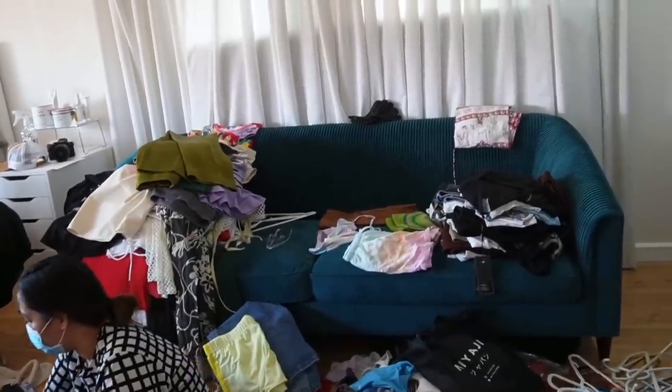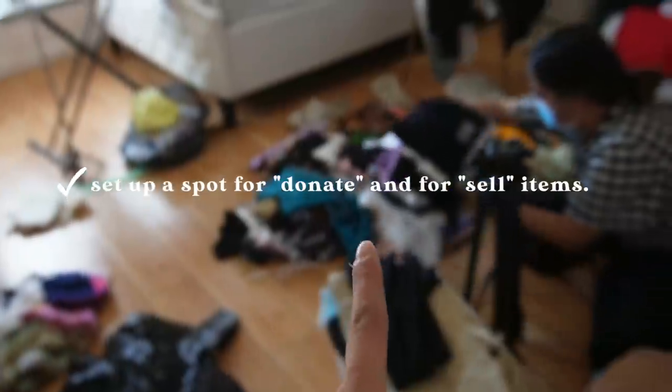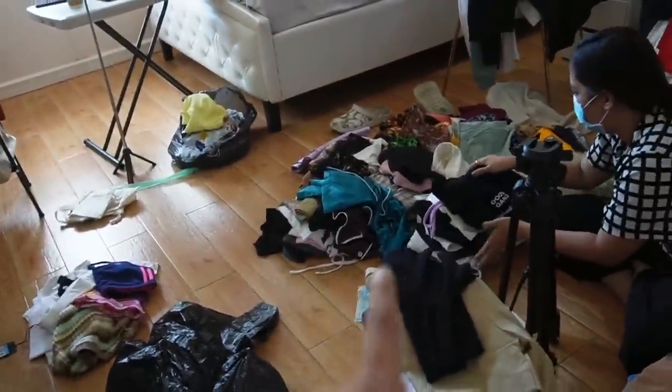Yung nasa sofa, yun ang ikikip natin. These are for selling. Those are for donating. Donation? Ano ba ang right term?